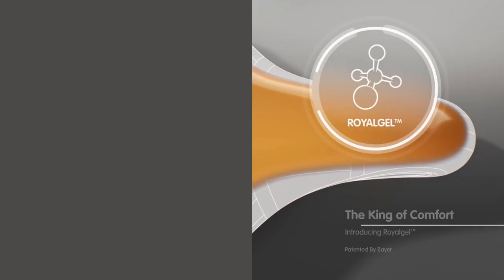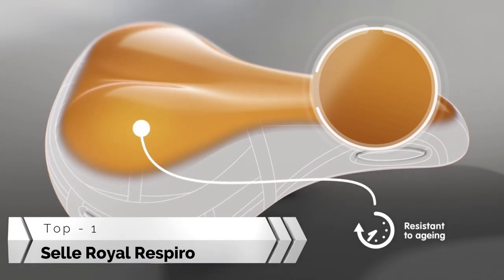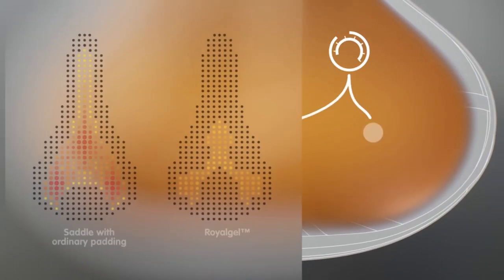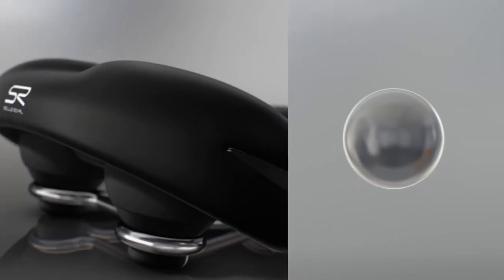Royal Gel is a unique soft solid padding material made from a non-toxic compound that doesn't age, harden or migrate. Pressure is distributed over the entire contact surface, reducing pressure peaks by up to 40%. Imagine a steel ball hitting a surface.